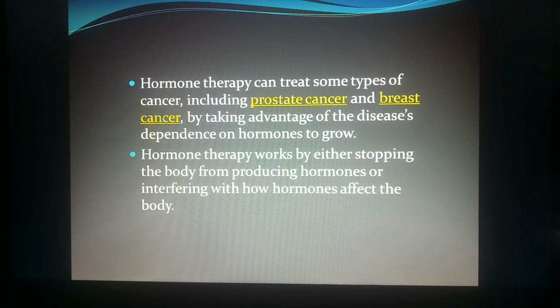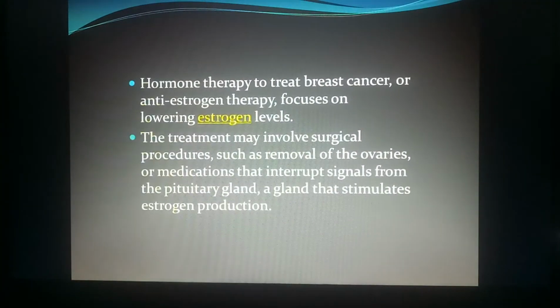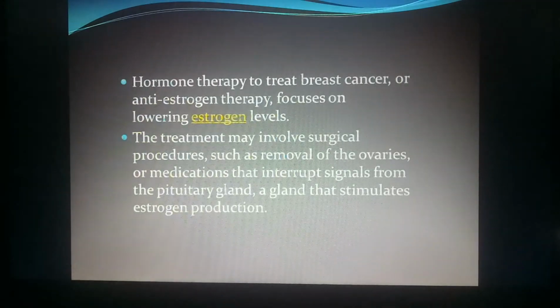Hormone therapy can treat some types of cancer, including prostate cancer and breast cancer, by taking advantage of the disease's dependence on hormones to grow. Hormone therapy works by either stopping the body from producing the hormones or interfering with the hormone's effect on the body. Hormone therapy to treat breast cancer, or anti-estrogen therapy, focuses on lowering estrogen levels. The treatment may involve surgical procedures such as removal of the ovaries, or medication that interrupts signals from the pituitary gland that stimulate estrogen production.